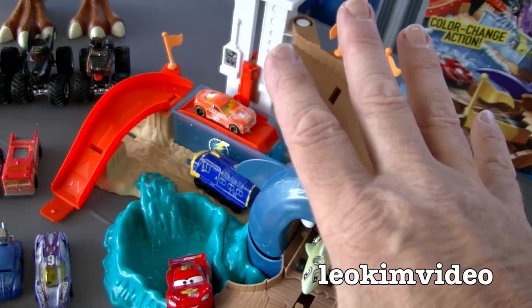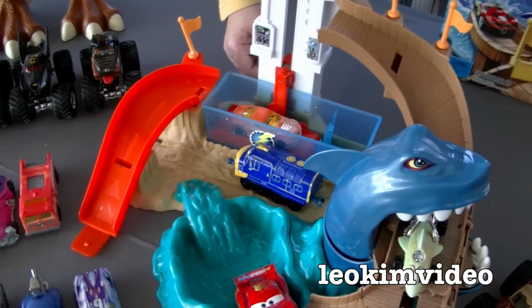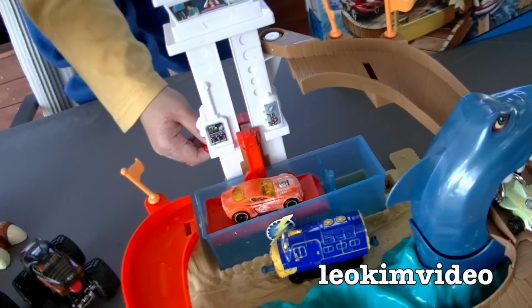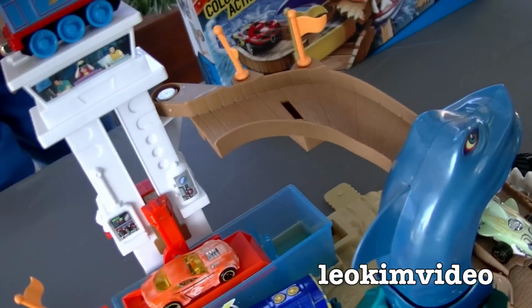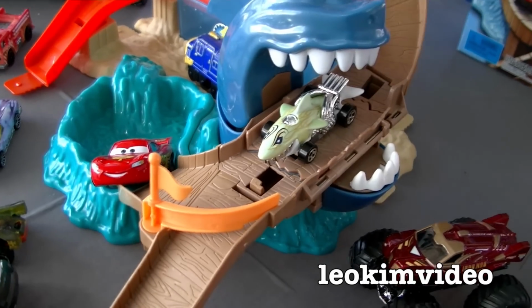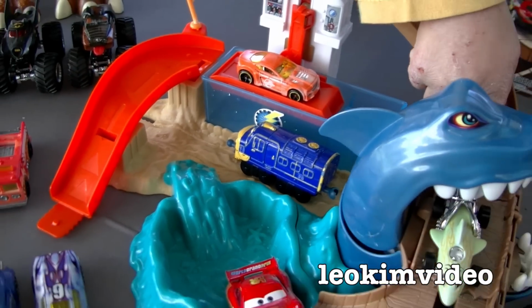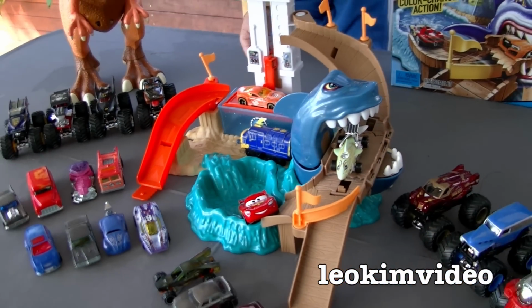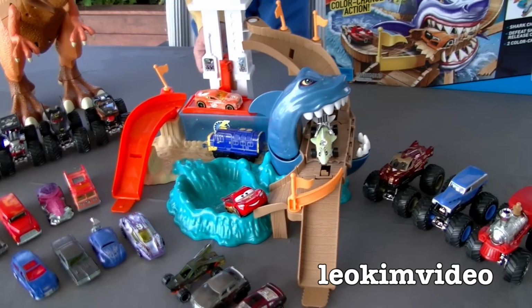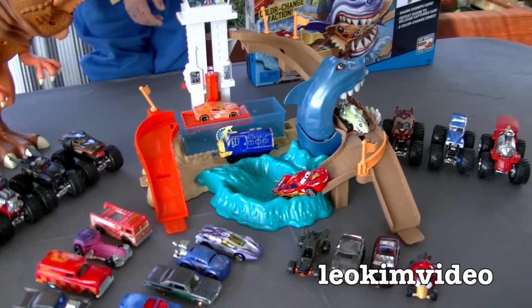It's got five areas where Hot Wheels track connectors can attach, two at the front and three at the back. It's got some fantastic playability with the elevator going down to the shark trap and the do or die of going down to the other water bath. So it's got two color changing water areas. It's quite an impressive set, and as you saw, it is actually very robust as well.